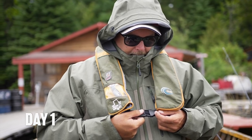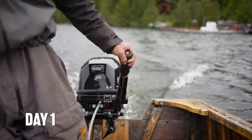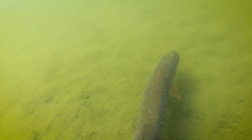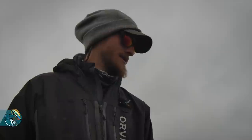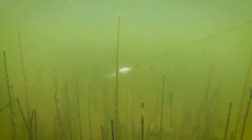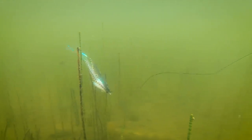No better way to get introduced to Lake Esnagami northern pike than to start our trip with a guided day out in the back bays of the lake, sight fishing massive pike in the shallows. Little cloudier conditions today, overcast. Not seeing them as well, so we're just cruising along really slowly throughout the bay. It's about two to three feet on average. We're looking for a bit of structure, like a reed patch up ahead. We can cruise along the side of it.